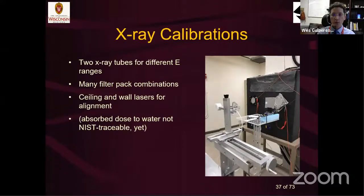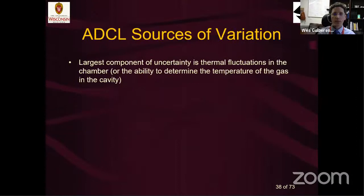This shows our X-ray tubes. We have a couple of them in our lab. We have a bunch of different filter packs. We can make a whole laundry list of different beam qualities, mostly diagnostic, but also for orthovoltage therapy treatments and things like that. We don't in our lab currently have an accredited dose to water calibration. I think there is one at the NRC. We're working towards that. It's just not NIST. NIST doesn't have that yet, so we can't be traceable to them.